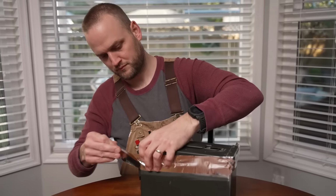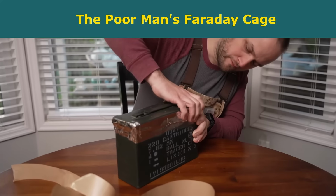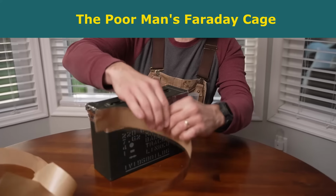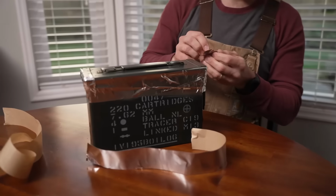You'll also learn how to make what I like to call the poor man's Faraday cage to protect vital electronics such as a cell phone or radio from the effects of a high altitude EMP or solar storm that takes out the whole grid or just a part that provides power in your area.